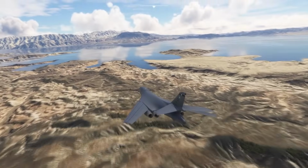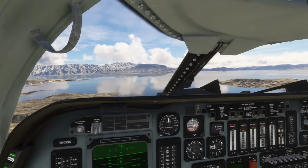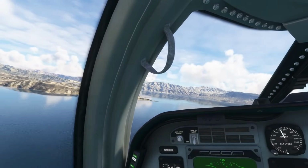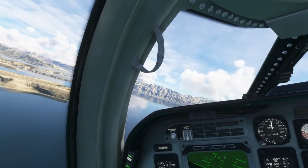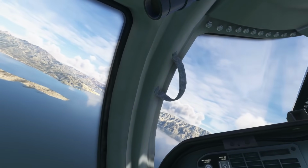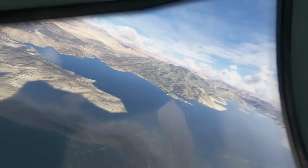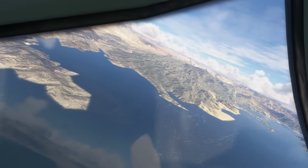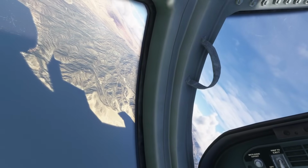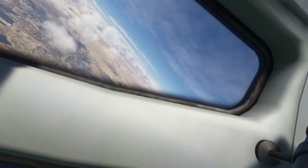It's a B1 Lancer. It's not the best, it's not the worst. I'd like to see more liveries. I'm hoping we'll see some more liveries from people in the community. Different flights, of course. But just one is a bit of an odd call that they only give us one. Let's turn around here, head back towards McCarran. Come on, up and round we go. The lake looking very full here compared to what it's like in real life. There we go. Come on.